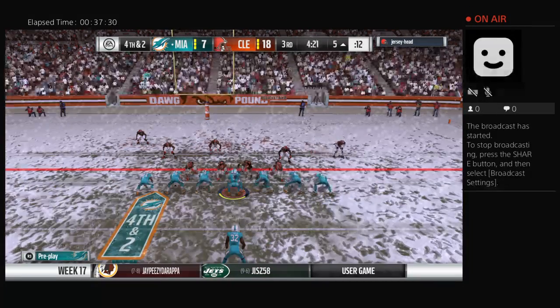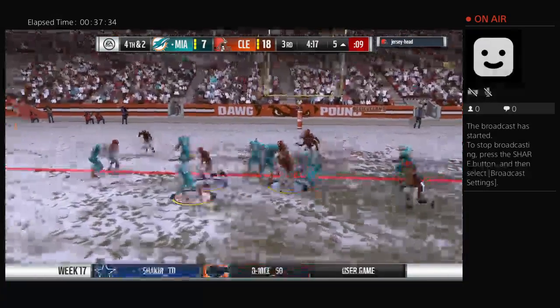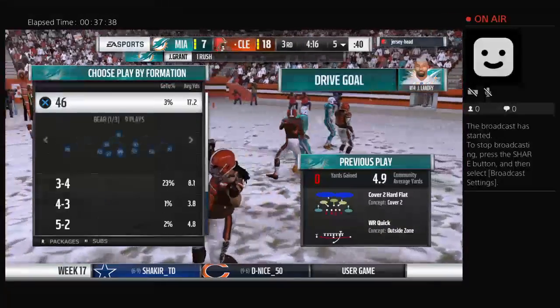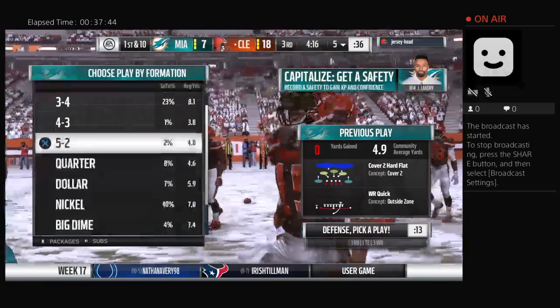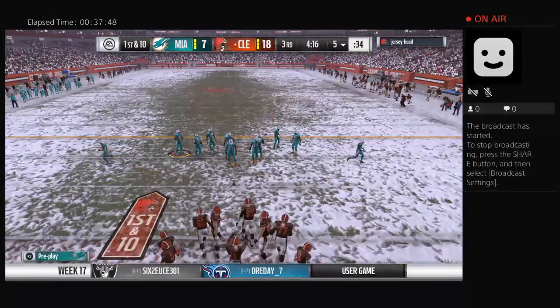Oh, look at this play. Neither the touchdown nor the first down. And that will force a turnover on downs. And now Cleveland geared up to take the field. And following the interception, we'll see what they can put together on this drive.